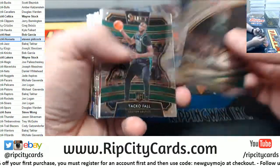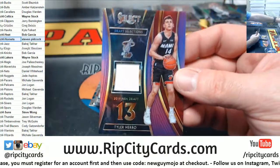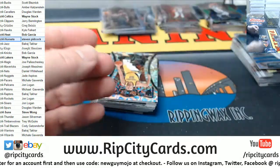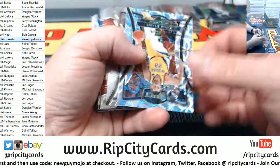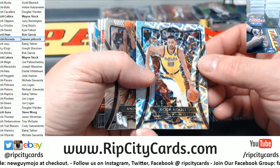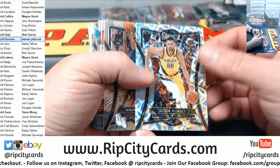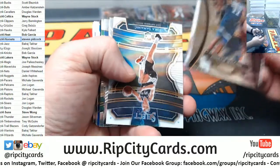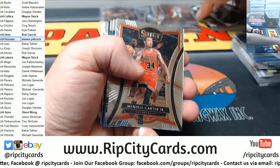Andre Drummond in silver. Herro to 99, swatch for the Heat. I know, dude. Listen, everything I do is to try and get Saturdays and Sundays off. Goga in swirlies. Lucas Spurs in white.